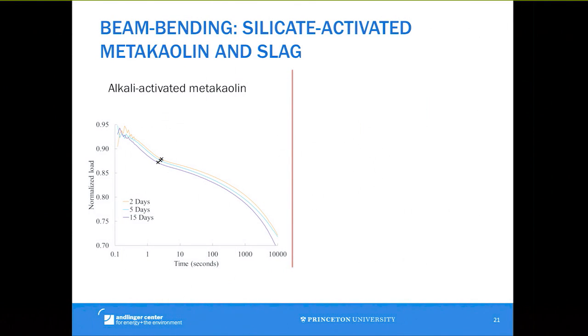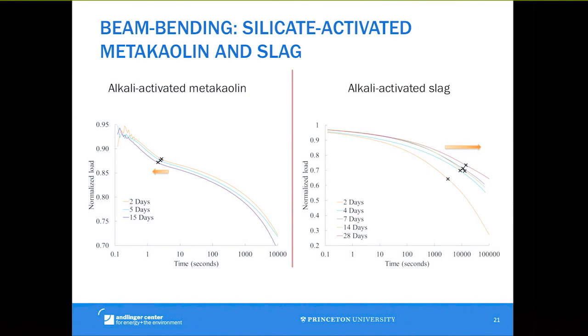And so what you find with an alkali-activated metakaolin is now you're back to an inflection point that's of a couple of seconds. And so this is telling you that the alkali-activated metakaolin is a lot more permeable compared to the alkali-activated slag sample. So this has significant implications for the long-term durabilities of these materials. And what I find really nice about this is that at Princeton, we've got these undergrads that are really interested in the research, and these are the people who've been performing these experiments. Not me, not my postdocs, not my grad students, but the undergrads.